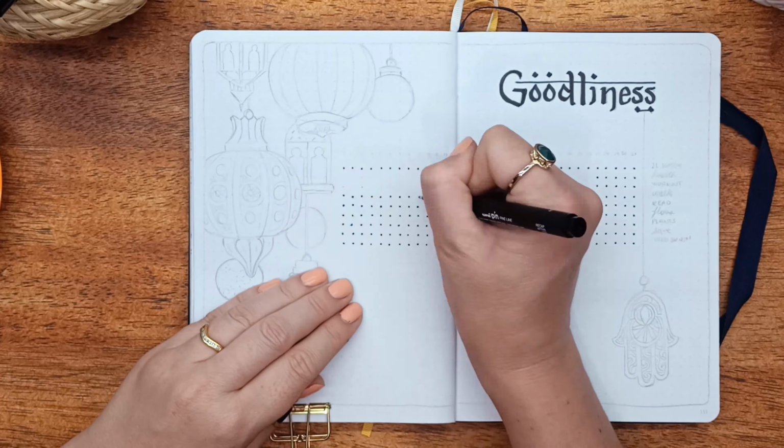To decorate this page, I use a lot of the lanterns that you find throughout Morocco, beautiful patterns and colors and things like that. I did keep this spread pretty minimal in the color though. I just wanted to use the black and the gold, which I think worked out really nice, and it looks very Moroccan when you look at it, which is what I was going for.